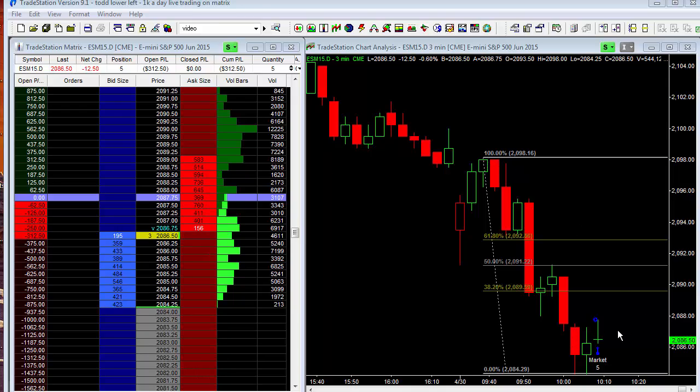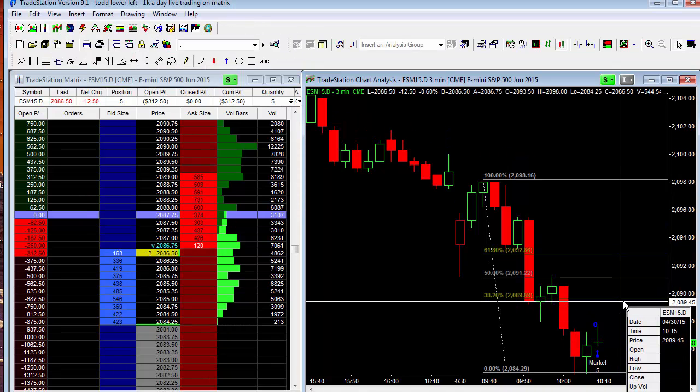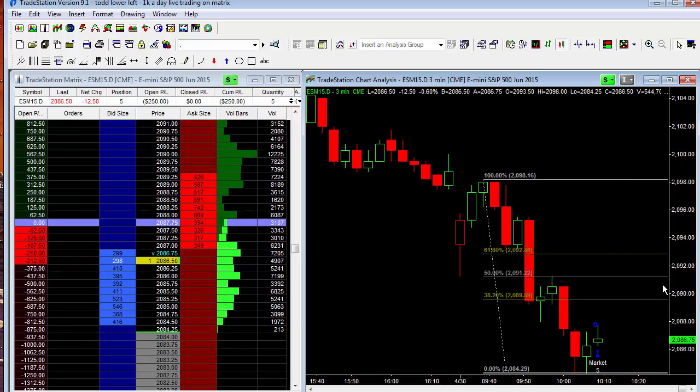So this is going to be a small trade. Again, looking to take profits. Got a very small position too. Just looking to take a small trade back up to 2089 and a half roughly. So I'll be back in a bit.